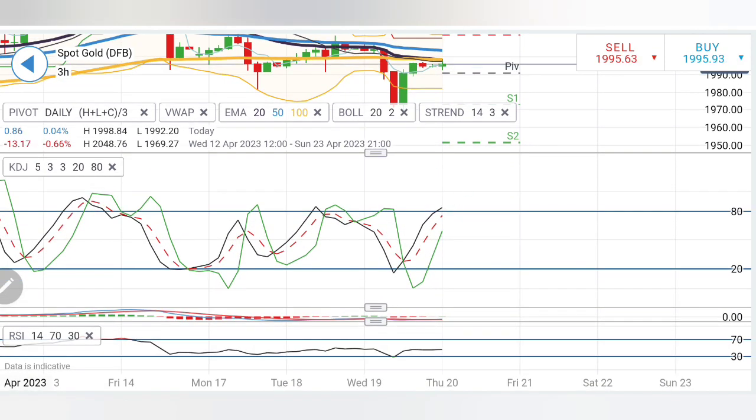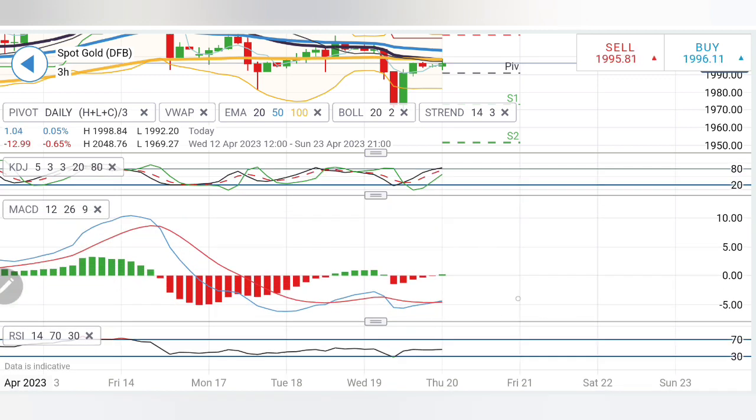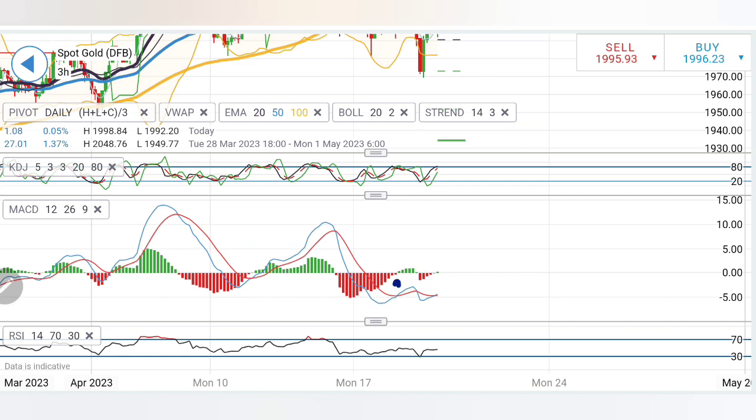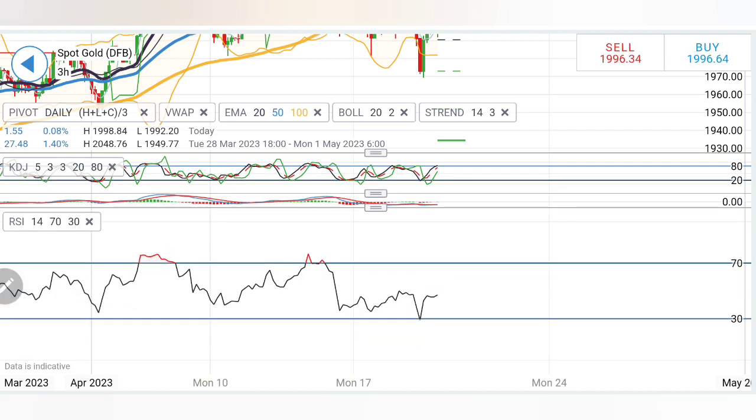Only about 2020 we can expect that it is going to fly high. Stochastic is overbought here too. Look at MACD. The MACD on the 3 hour chart is again crossing over for a buy entry here, and this crossover is happening at a bottom. See, first crossover, then second sell, then now again trying to cross. So this time if it continues, certainly more bullishness may prevail.